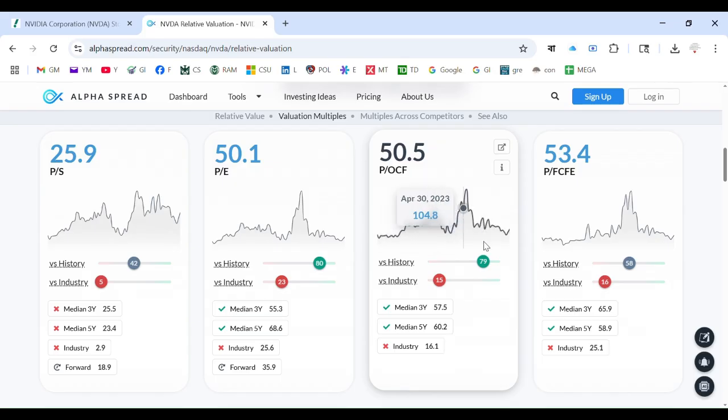What about the price to operating cash flow ratio? If you compare NVIDIA with NVIDIA's history, it is in better condition than its own history. It is less expensive than 79% of the time of its own history. But if you consider the industry standard, it is in a more expensive category than 85% of the stocks. So it is less expensive than 79% of its own history according to price to operating cash flow, but it is more expensive than 85% of its industry, which is the semiconductor industry. So it is in bad shape according to this ratio if you consider the industry.